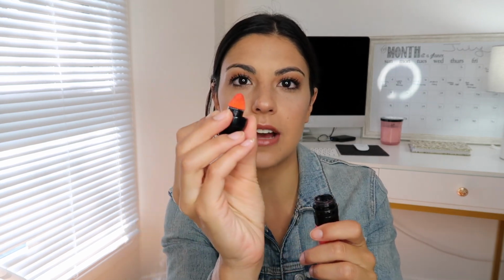I don't know how to explain it. So it comes out, you have this kind of sponge. Let me put a little bit on here. See how it comes out? Very translucent, just a smidgen of color and gloss to it, so it's really pretty. It's more of a stain. It doesn't necessarily look glossy on your lips, so it adds that color and then kind of dries, which I really like, especially during the day.